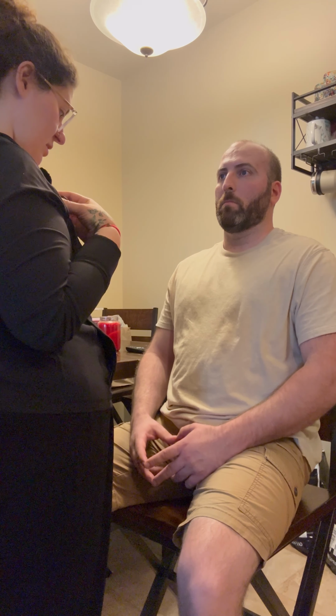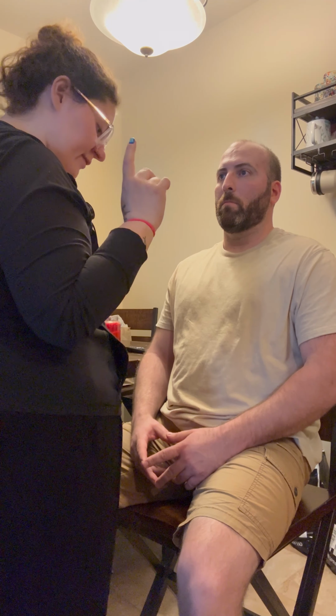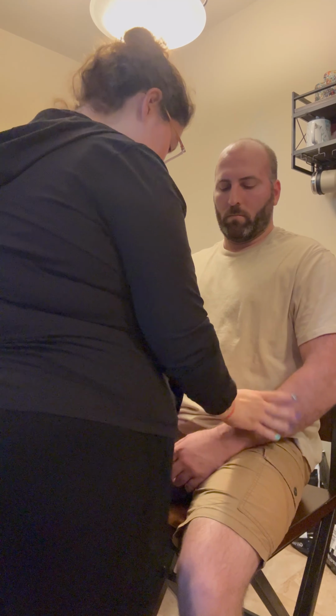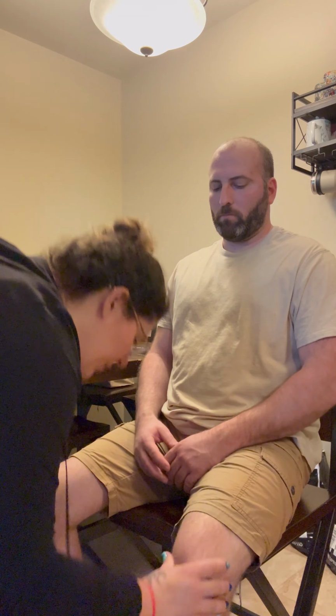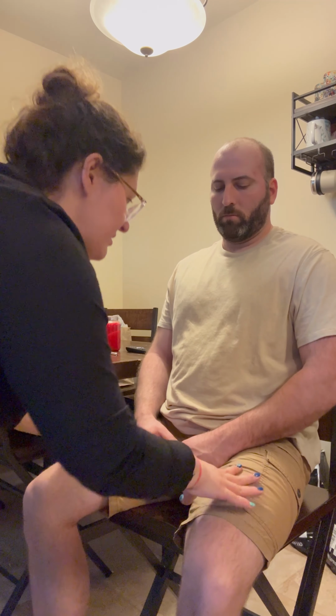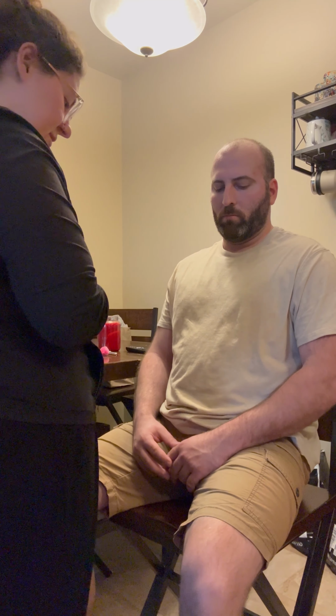I'm gonna also now be listening to his lungs, but first I'm gonna check for edema. Have you noticed any swelling recently? Nope. Okay, I'm checking all the way down to his feet. There's no swelling, no pitting edema. So that's a good sign.